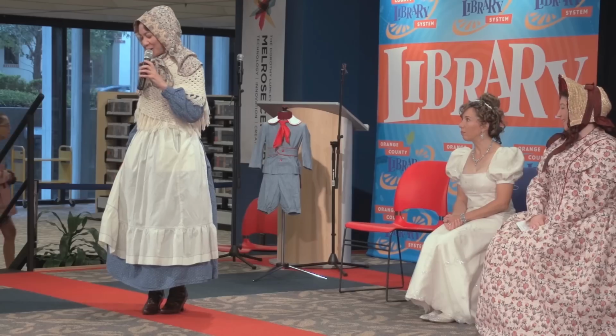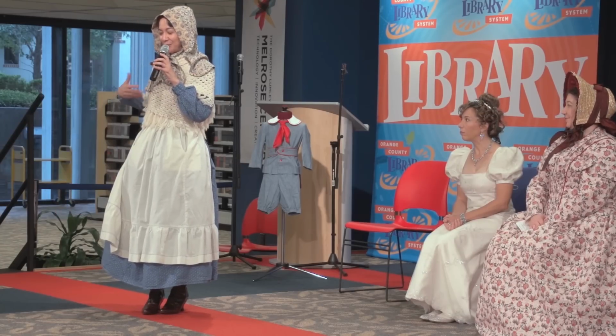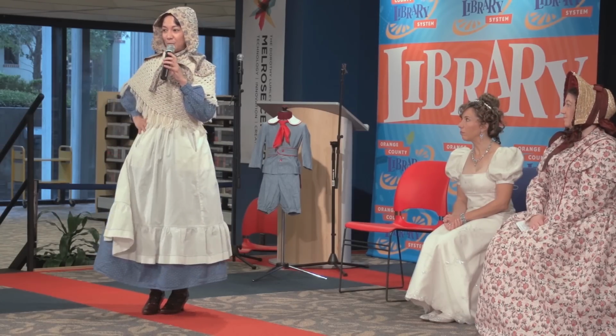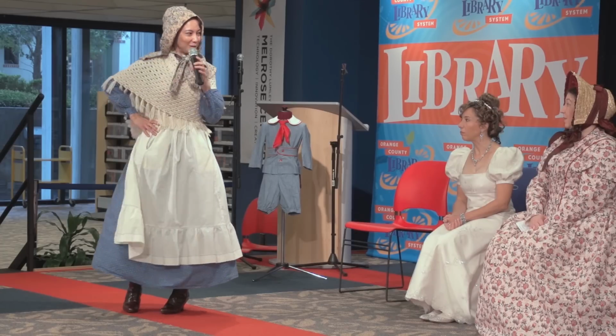The dress itself, I'm wearing all of the same kinds of undergarments that Laura is wearing, except my petticoats aren't quite as voluminous because I'm working. And the dress itself is actually just a big sack, and it's given a waist by having an apron tied around it. So it's just another very interesting thing.